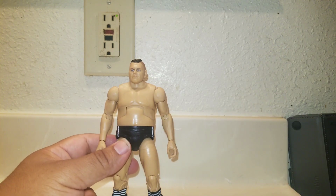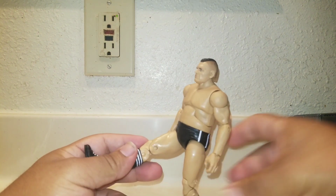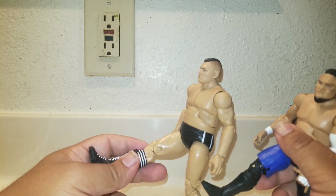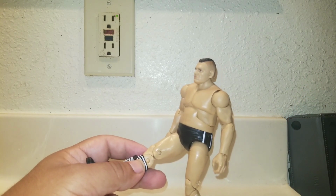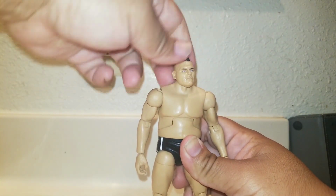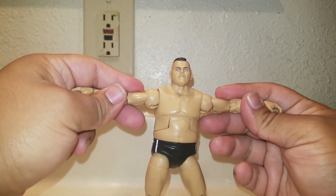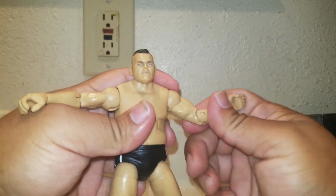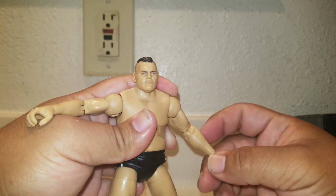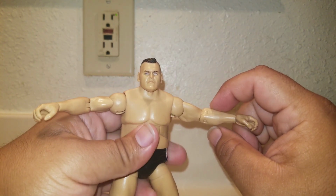The cool thing about Walter is that this guy is able to kick up pretty high, whereas Samoa Joe, not so much. Actually, they kick about the same. But anyways, articulation-wise, he's able to look up, he's able to look down. His head is able to do the full exorcist, lean side to side. The arms open up all the way, and there is a cut right here at the upper arm, at the upper bicep. He has a single jointed elbow, unfortunately. This was released before they started introducing the double jointed elbow, so you're going to have to bear with that.